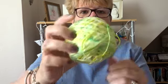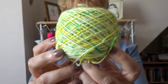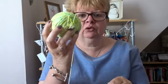So I won't show you the pattern, but I will show you the yarn. And this is the yarn. It's her own yarn, and this is called Buttercup. So I'm knitting some socks and testing some socks out of her for these. And this is lovely. This is a beautiful yarn to use as well. So I will be able to hopefully show you more than that once the pattern has been published.